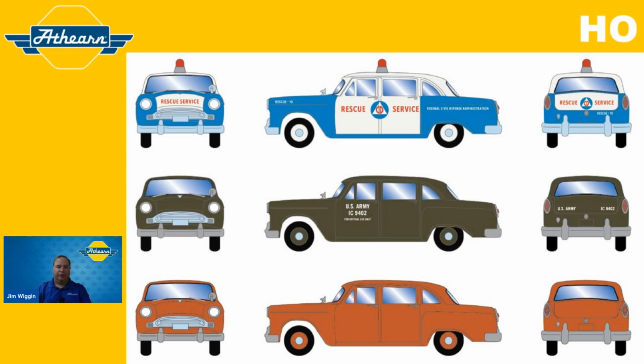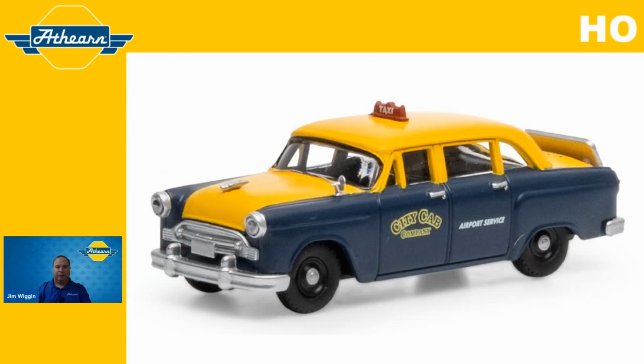Now let's talk about the features of this model. Going back to the previous run that we did, to give you an idea of those features. These are all factory assembled. All the detail parts are applied. They also have a molded interior with a separately applied steering wheel, clear window glazing, rubber tires, and depending on the car and its use, it will include either a beacon or a taxi sign, where it's appropriate. Now, the beacon does not light up. We're going to leave that up to the more enterprising modelers out there to do that.